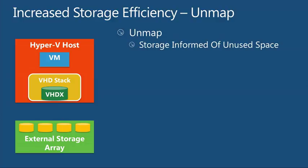So the next thing I'm going to talk about is unmap, and I know we covered this in the overview session, so I know this is going to be a bit of a repeat for people. But let me do a quick show of hands. Who here is familiar with the concept of trim and unmap in storage systems? Okay, only about a third, so I'll go over this and explain the history here.